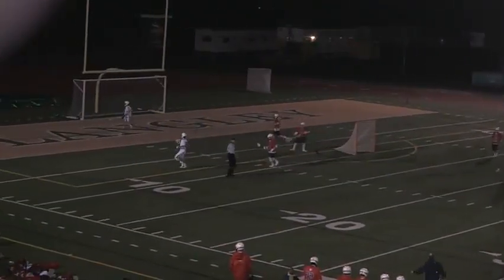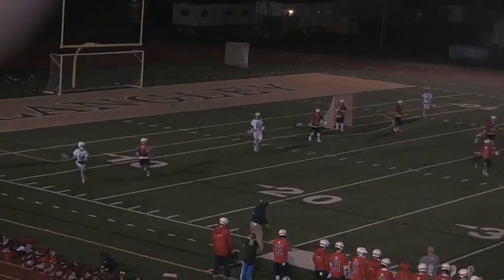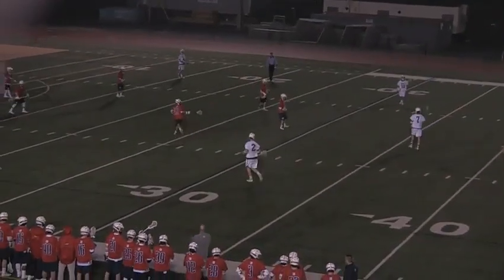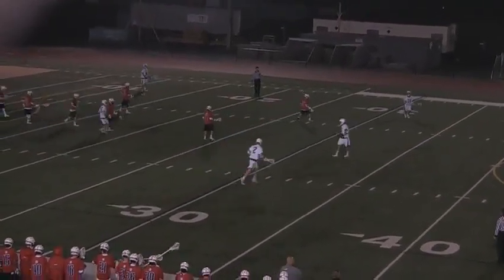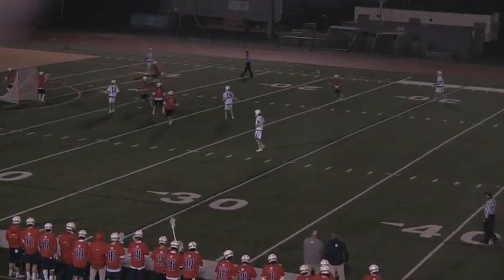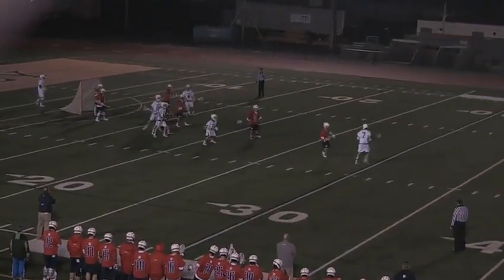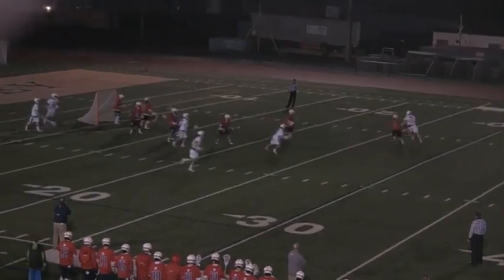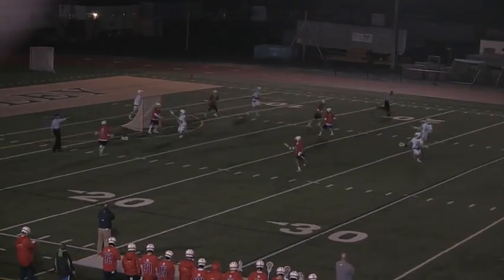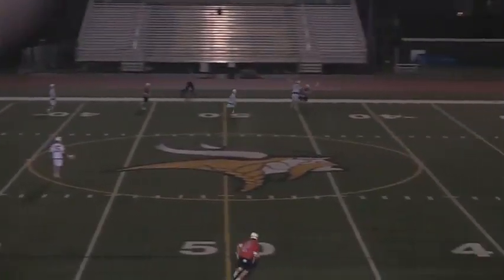Shot of the play. All goes wide to be brought in by Gunnar Okeson for the Saxons. Shot of the play by number 11, Michael Levitown, and the save by goalie Will Doyle. Seahawks ball. Doyle unloads it over the midfield line.